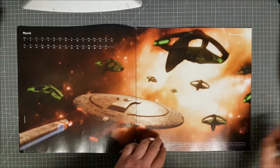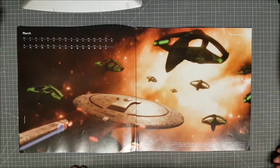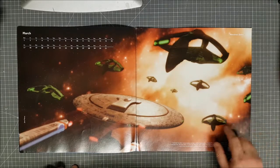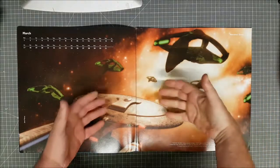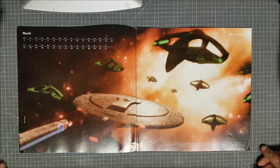There's a hell of a lot of detail in here. So many of these life pods, the escape pods over here. Tons and tons of them. Really interesting watching them. Yeah, so much detail on here. It's a little bit misted out over here in the background and stuff. It's more up front a little bit. I love the green colour on these, the warp nacelles.